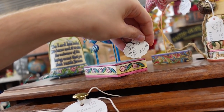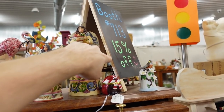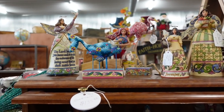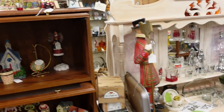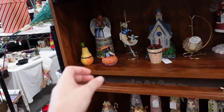For 30? That's not much. That's adorable, actually. Oh, this booth is 15% off. So that would be 1, 2, 3, 4, 50. That'd be $4.50 off of $30. Interesting. They want the cat. What cat? The black cat. Oh, the black cat? How much was that?